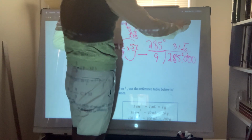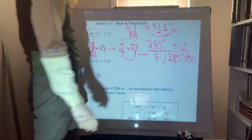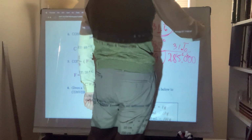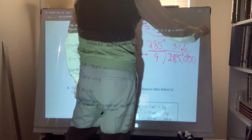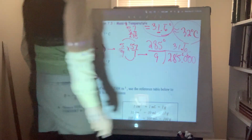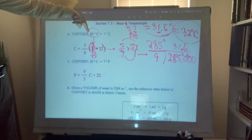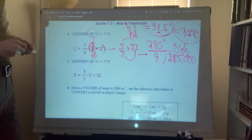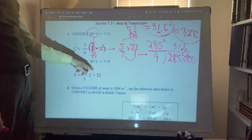If they ask you to round, and I didn't specify in this particular problem, you might round it to the nearest degree, in which case you'd say it's about 32 degrees Celsius. That would be, as you can see, a fairly hot day, right? 89 is not really that comfortable. 20 degrees Celsius is more like room temperature. That's what's going to happen here.